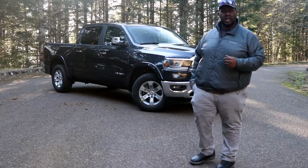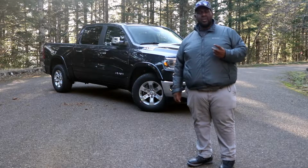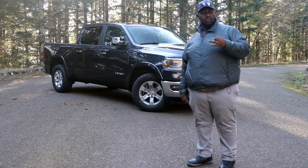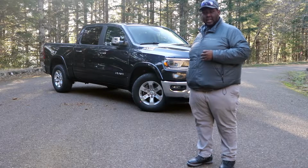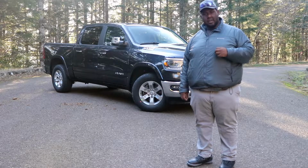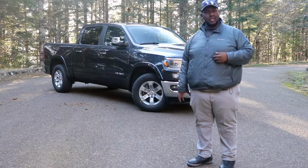Welcome to the 2019 Ram 1500. Redesigned for the 2019 model year, the Ram 1500 has gotten lighter, more efficient, better looking. I think it looks great now for the 2019 model year, and it's ready to compete with the rest of the full-size pickup trucks in the class.